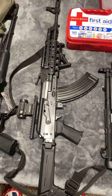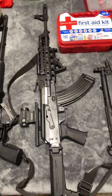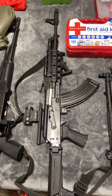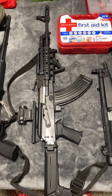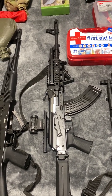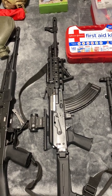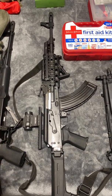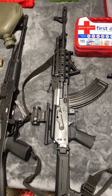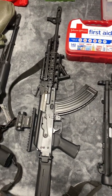This is my more modular AK. It's a Zastava M90 ZPAP AK-47, and this thing is pretty good. I like it because it has the pic rail, and I got an AFG, and as you can see, I added an RS Regulate mount and just put a Holosun on it. I'm going to change the optic soon, and it has a Zhukov stock. I'll go into that in another video.